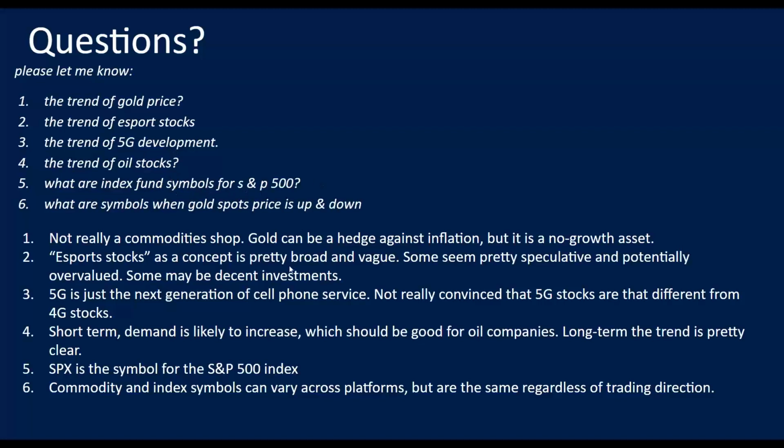Index fund symbols for S&P 500. So SPX, if you're just looking up the S&P 500, it's SPX. Index funds are things like SPY, which is the biggest one. I think VOO is the Vanguard version. There's a couple others, but they're all basically the same because that's the point of an S&P 500 index fund.